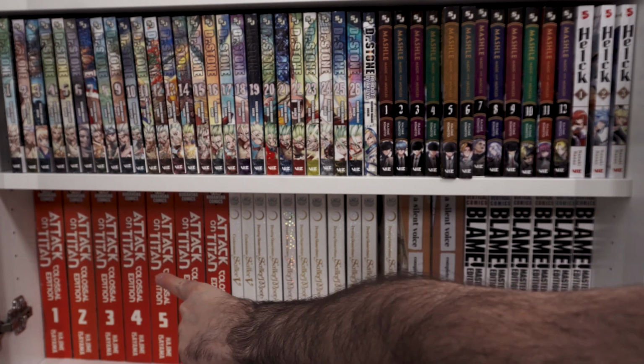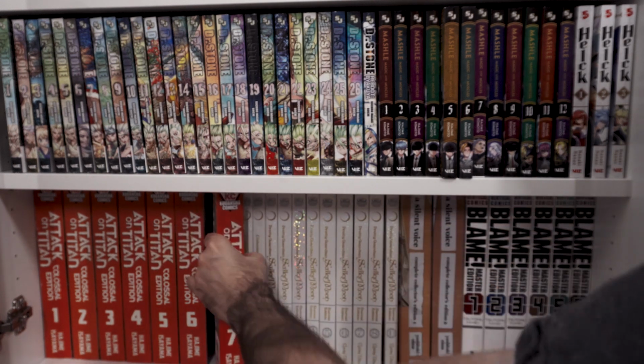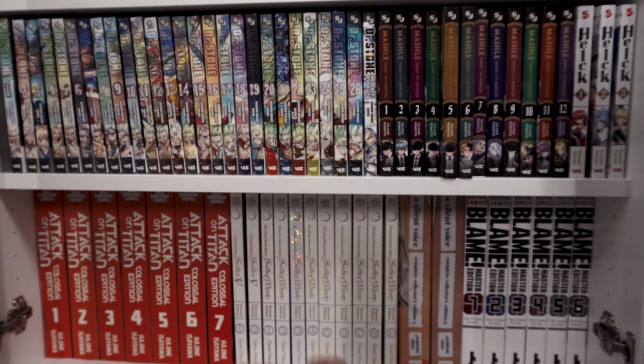We have Attack on Titan, the Colossal Edition. These are big, they are bad, and man, they are heavy. But this has Attack on Titan complete. I got so sucked into the anime. I loved it so much. I could not wait for the final season, parts 3, 4, 5.